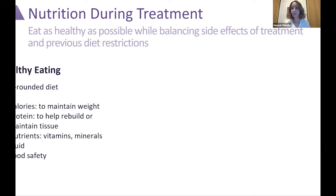So when I'm referring to general healthy eating during treatment, what am I saying? I'm saying a well-rounded diet that has to be rich in calories, right? We need to make sure that individuals maintain their weight, ideally. So need to eat ideally 300 to 500 more calories a day to meet your needs during treatment.